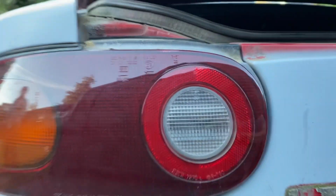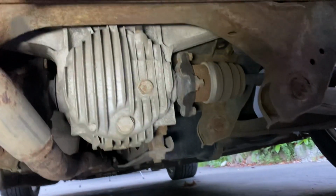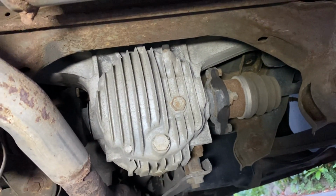Tail lights are okay. They're not wrecked, as far as I can tell. They look okay, so that's good. Even the trunk lid's not wrecked. That's the back of the diff. It's bigger than a 1.6 diff.